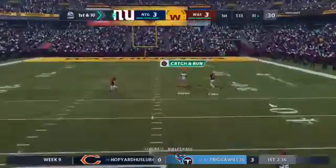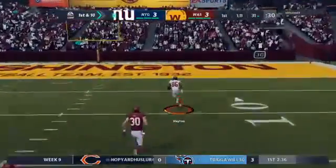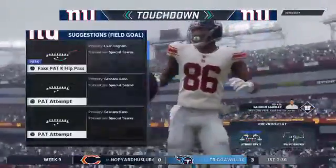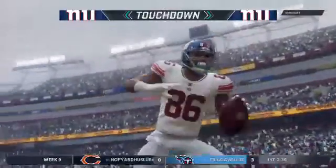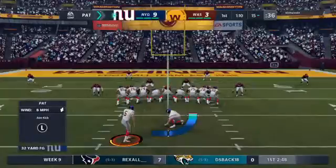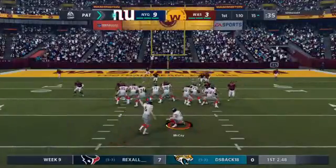He's going to fire one deep over the middle. It's caught inside the 25. Touchdown, Giants. Darius Slayton, his 5th touchdown now on the year. And the Giants have taken the lead.